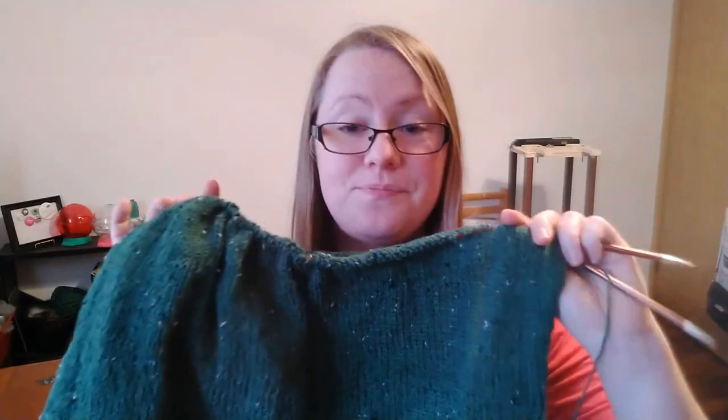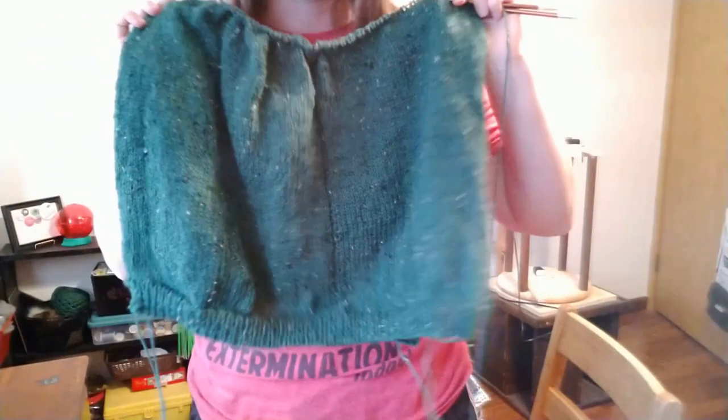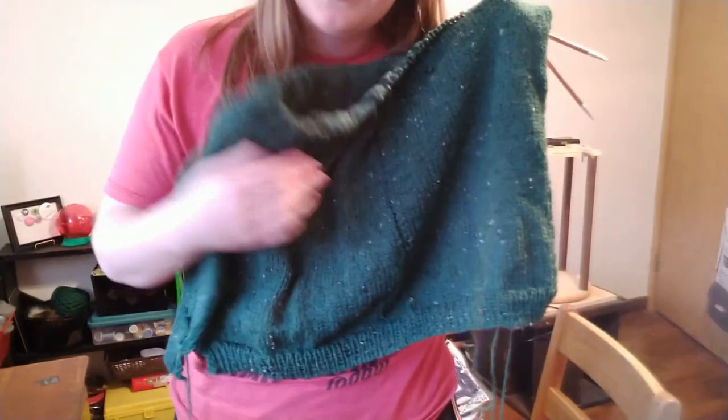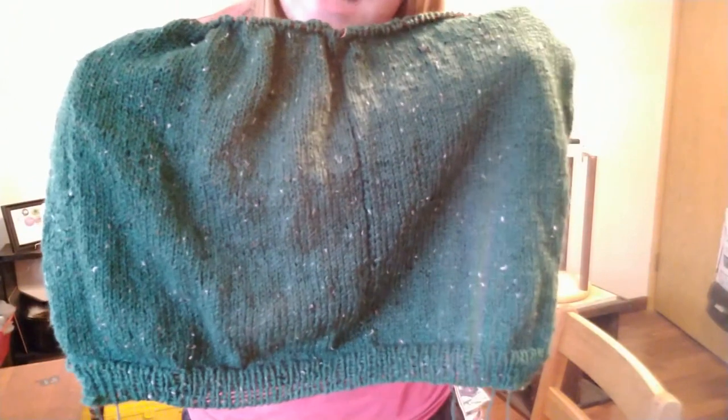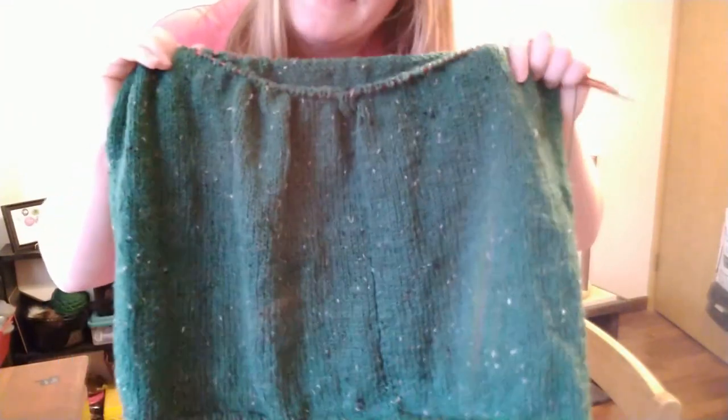So I have finished the body of the sweater, and I'm now to the point of splitting for the sleeves. So the Weekender sweater is a bottom-up construction. So if I just back up a little bit so I can show you. Here we go. So it is knit from the bottom up, so you can see the bottom edge right here. It is knit wrong side facing, so the right side with the pattern is actually on the inside right now. And I'm sure there are instructions later on how to make sure we're keeping that in mind as we knit this.